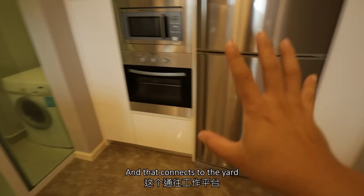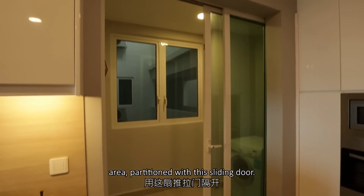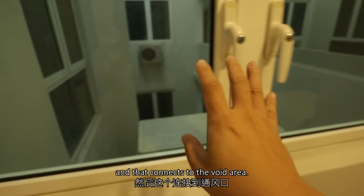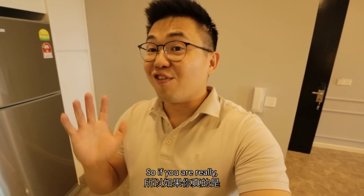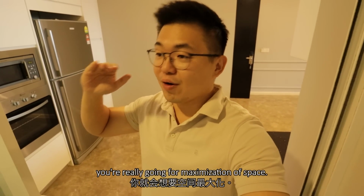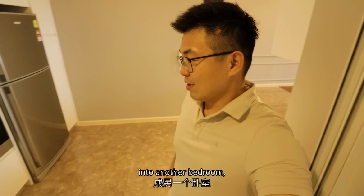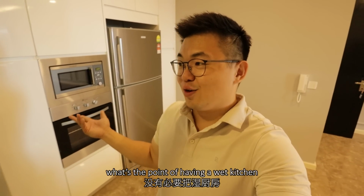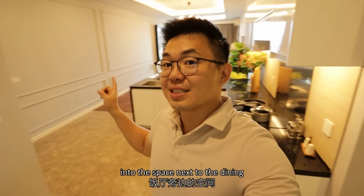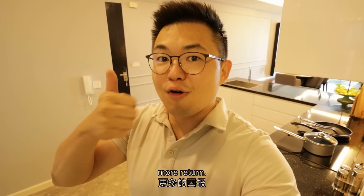Wow. Okay, and that connects to the yard area, partitioned with this sliding door. This will be your washing machine, and that connects to the void area. So if you're really going for numbers, for maximization of space, I would totally convert this into another bedroom. What's the point of having a wet kitchen here with fridge and oven, right? I can just move them into the space next to the dining, and then this can be another room. In return, more return.